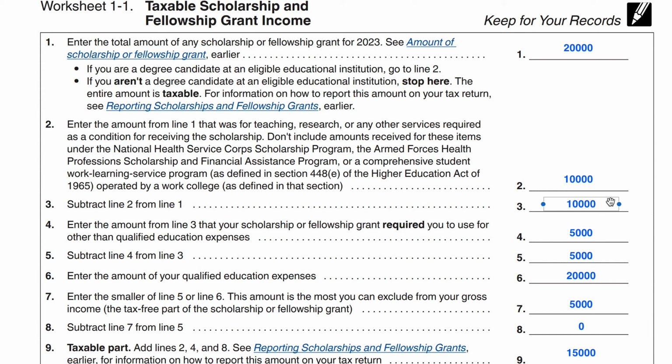So in line 3, we're going to subtract that. Now, $10,000 is remaining. This part is already going to come down into this taxable portion. But what we probably need to do is figure out some other components that might make part or the rest of your grant taxable.